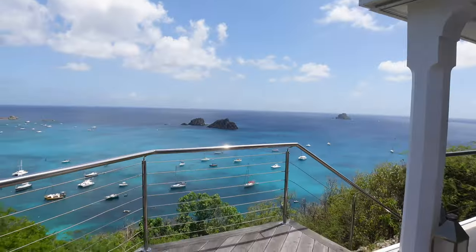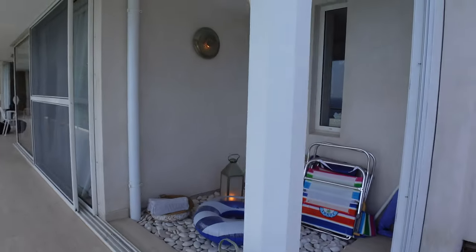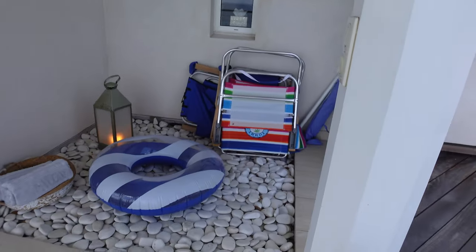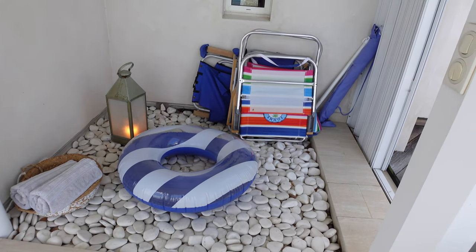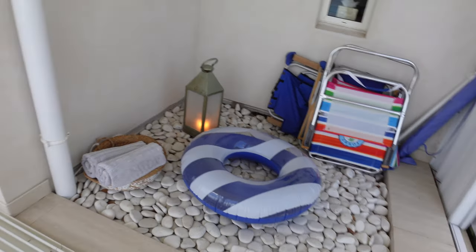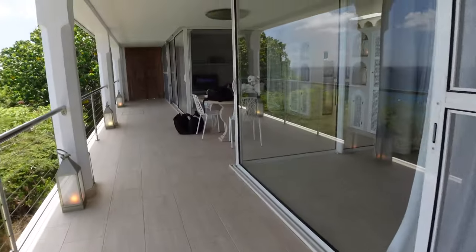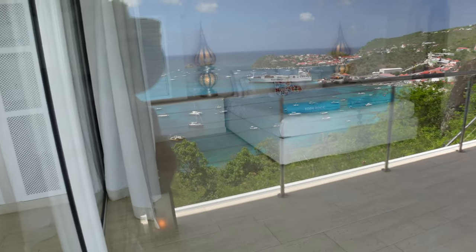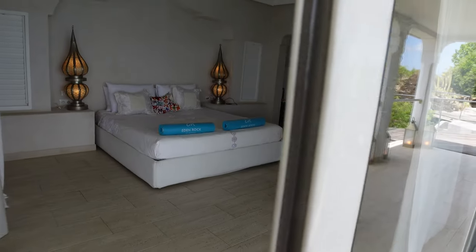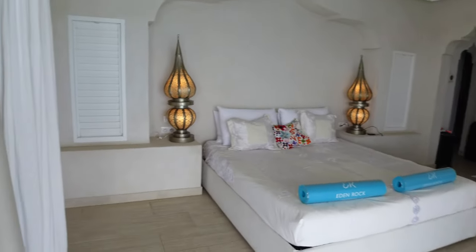We have this long, beautiful view, some beach chairs, a pool float, which I'm so happy about because I was gonna buy my own and now I don't have to. We walk this way. This is our bedroom. This is a one bedroom villa. Open this door, and this could be indoor outdoor living if you wanted to. Here's our bedroom.